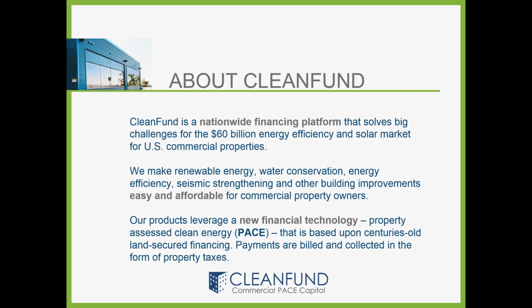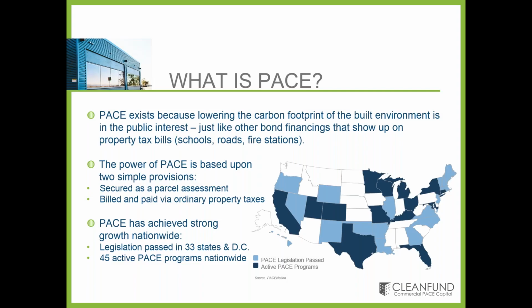I have a slide later that's going to show that 33 states have passed enabling legislation, and about 19 states have up and running programs. PACE is rolling out across the whole country. Last month, Mayor de Blasio of New York City announced the upcoming launch of the New York PACE program, and Massachusetts is 60 days away or so from launching, and several other states have passed enabling legislation recently, like Nevada and Illinois. So we see a day in the relatively near future where PACE is going to be in all 50 states. And CleanFund, we really exist to make renewable energy and energy efficiency simple, easy, and profitable for building owners as well as our partners.